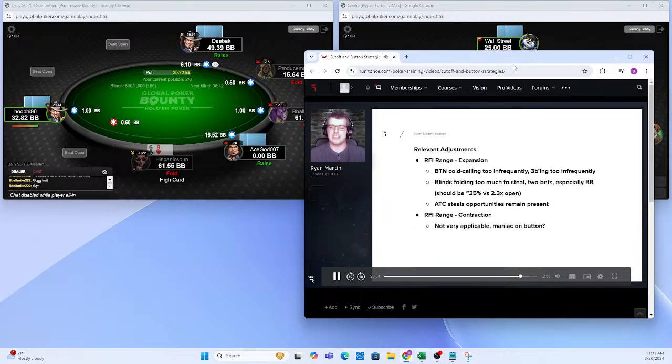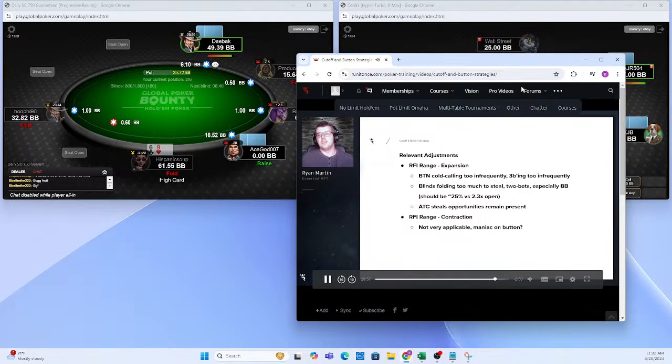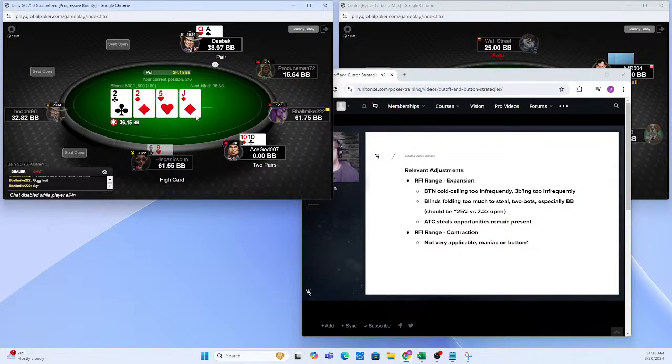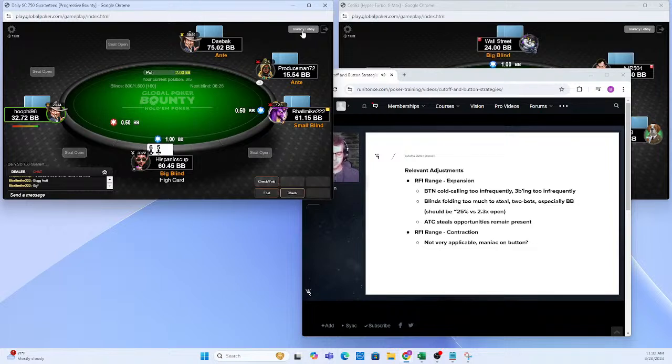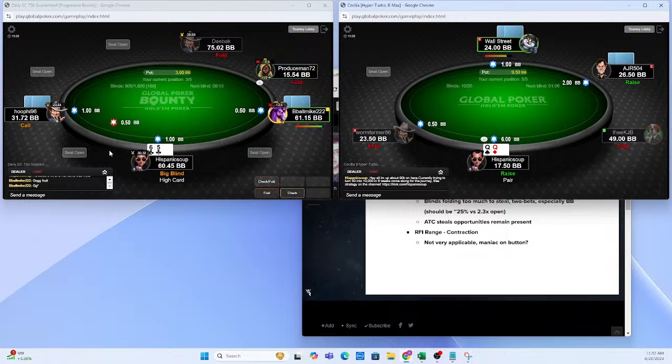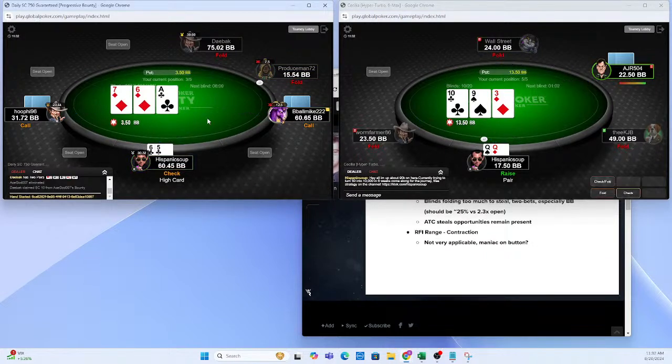In terms of range contraction, I don't think it's very applicable in a spot like this. Even if you are opening the button into a couple of maniacs that aren't going to fold enough, you're still going to be playing against guys that are playing a lot of very weak hands because you opened the button. And it's also going to be the case that you have position, so you're just going to realize more equity. I guess, in a dramatic sense, if someone was 3-betting like 40% of the time, maybe you could opt for cutting the bottom of your range and doing more 2-betting to 4-bet all in if they 3-bet, stuff like this.